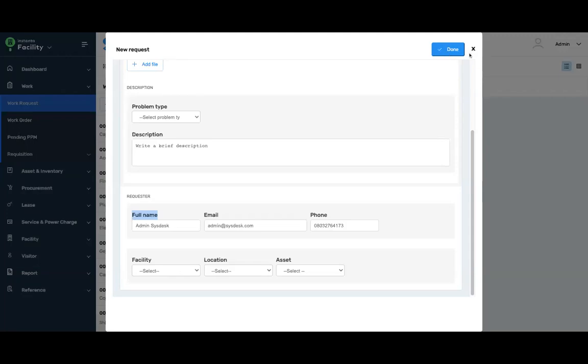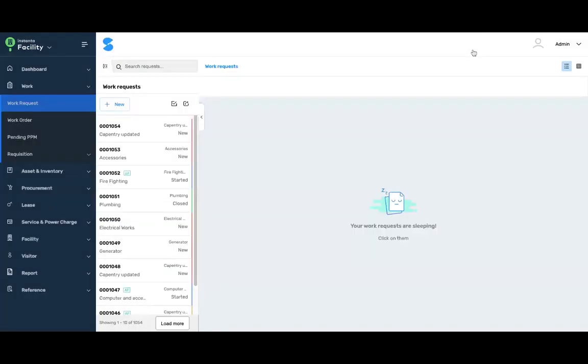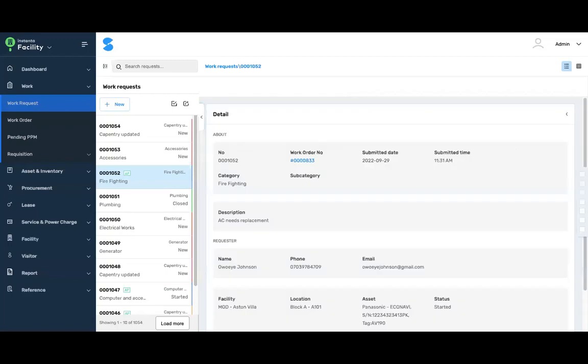Once you click on this done button, the request goes to the facility manager or the supervisor assigned to that facility, to receive every request that comes in from all the users in that facility. Mind you, a facility officer can also raise a request on behalf of a requester or a facility user. So talking about the work request, it goes to the facility manager or supervisor. He sees it and says, oh, I need to check what this request is. I need to start work on it.